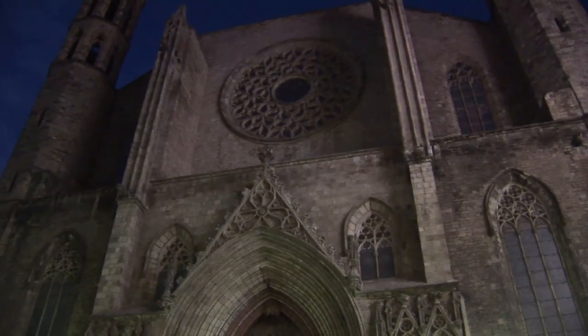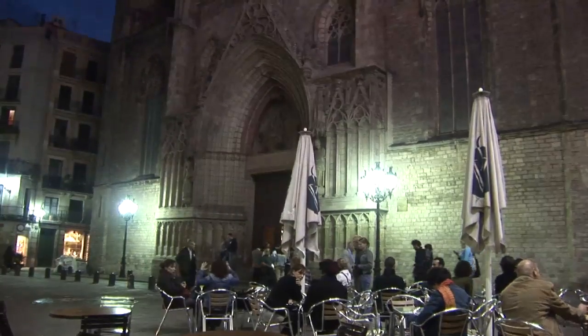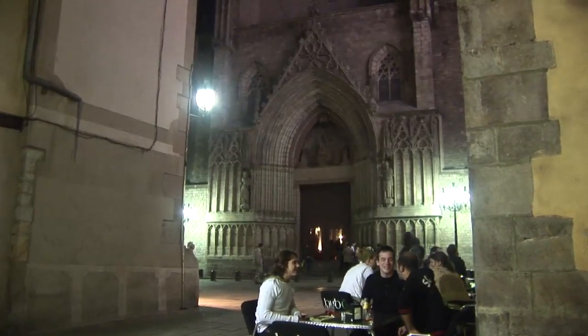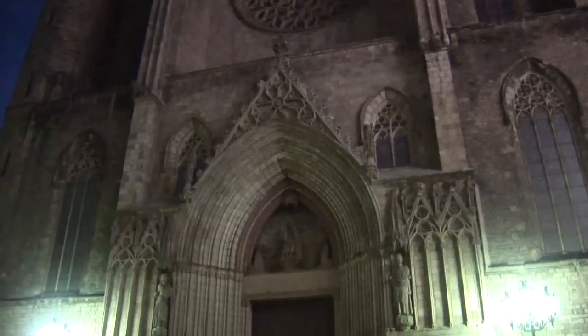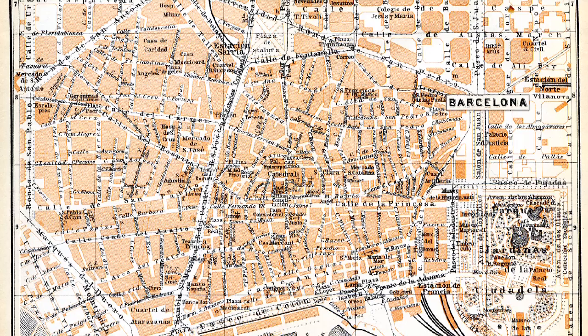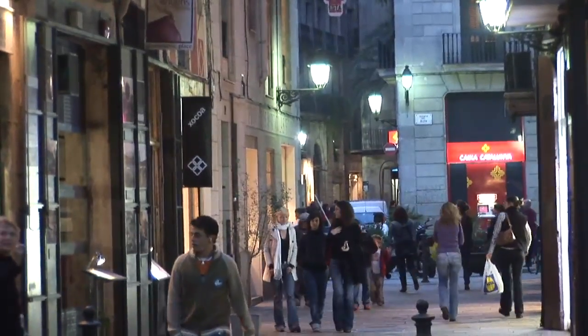Notice the beautiful small plaza in front of the church of Santa Maria del Mar. It's busy during the day as well as at night, with cafes and the shops around it and the people walking past. This is a major pedestrian thoroughfare connecting different parts of the old section of Barcelona. So there's always people coming here and there.